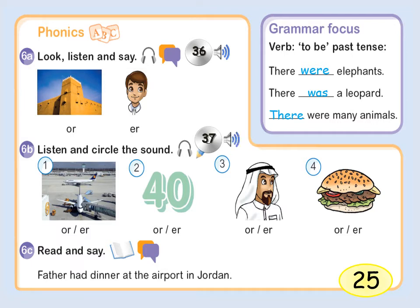Unit 4, Lesson 2, Activity 6B. Phonics. Listen and circle the sound. 1. Airport. 2. 40. 3. Father. 4. Burger.